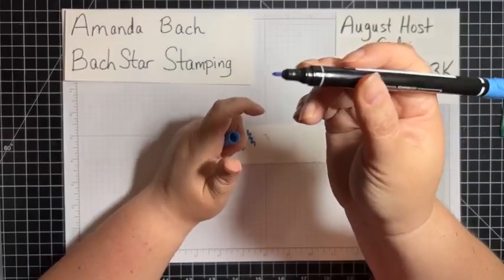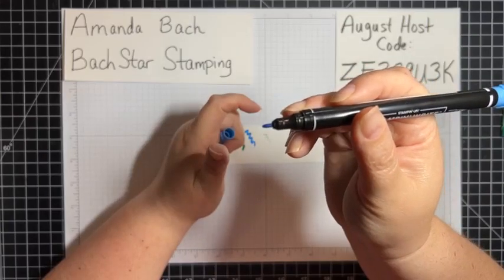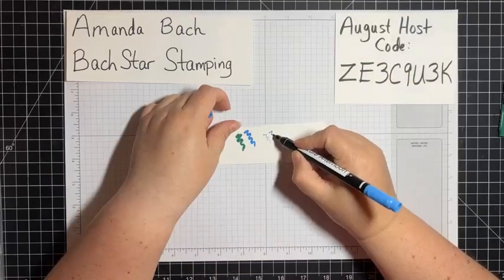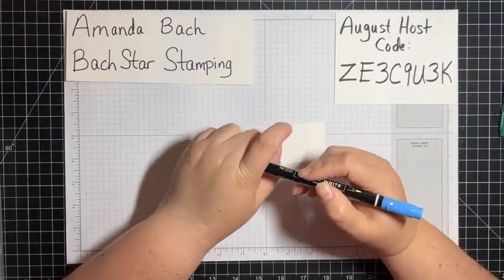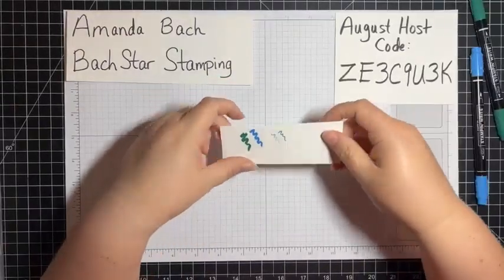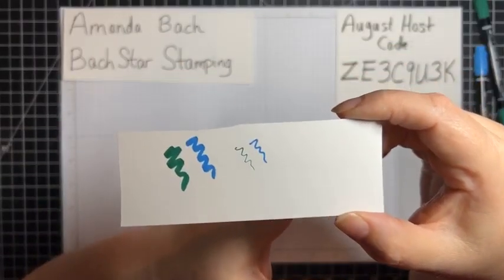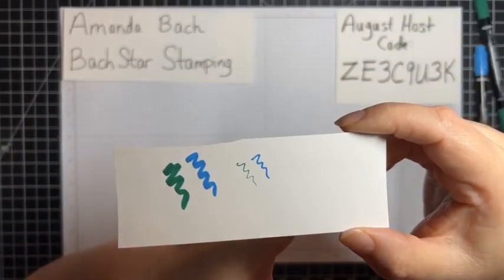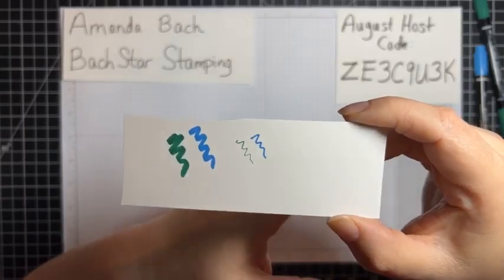This is awesome. The new ones have, I guess they're calling it a bullet tip, fine point tip. It is a bigger tip, and I think I'm going to enjoy it a lot more. So let's hold that up so you can see. Okay, so you can see that it's a little bit thicker on the blue.